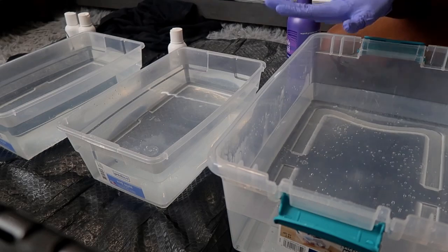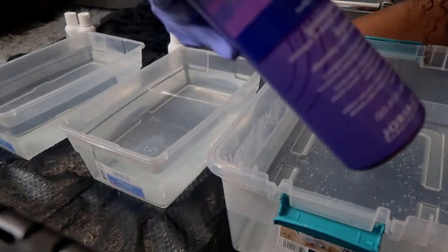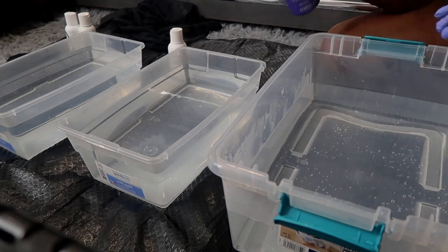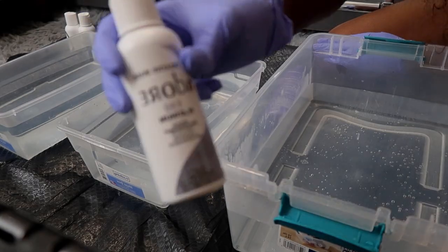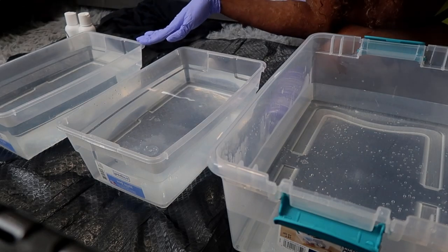All right, y'all, so I got my 3 buckets right here. I'm gonna tone it with the Shimmer Lights shampoo. I wanna get the conditioner, because I heard people say they like the Shimmer Lights conditioner better. But yeah, I'm using the Shimmer Lights shampoo in the big bucket to tone the hair to get the yellow out. Then we're gonna come over to this bucket and I'm gonna put this color here, Platinum by Adore. And then I don't know how I wanna do the ombre.